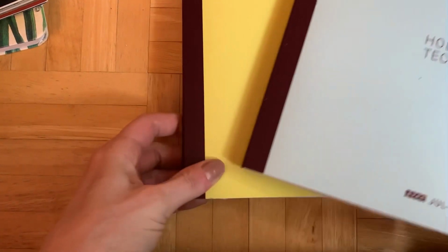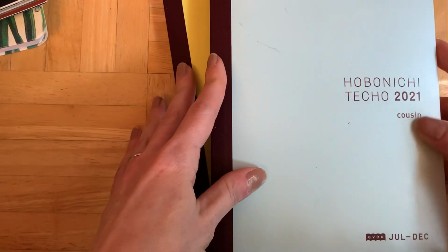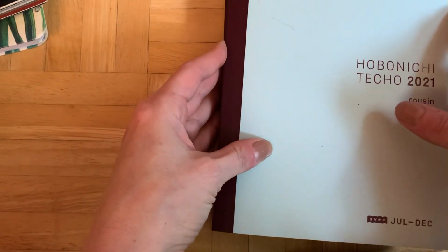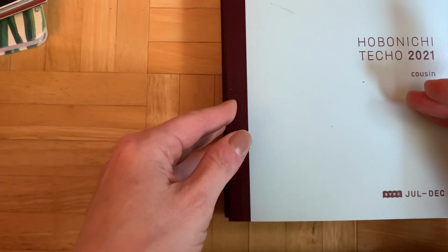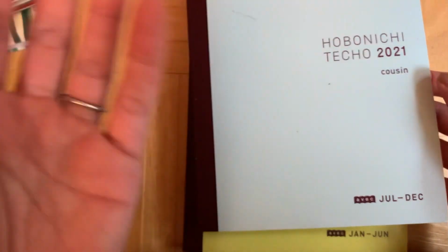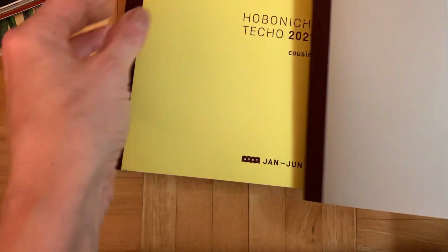I don't think I filmed this haul, but I did purchase on Hobonichi, and I got the Cousin Avec. And I got a really nice cover for it. I love the cover. I still have that cover. I've kept it. It's the only A5 cover I have, so I can use it for plain notebooks as well. So I'm keeping that cover because I really love it.